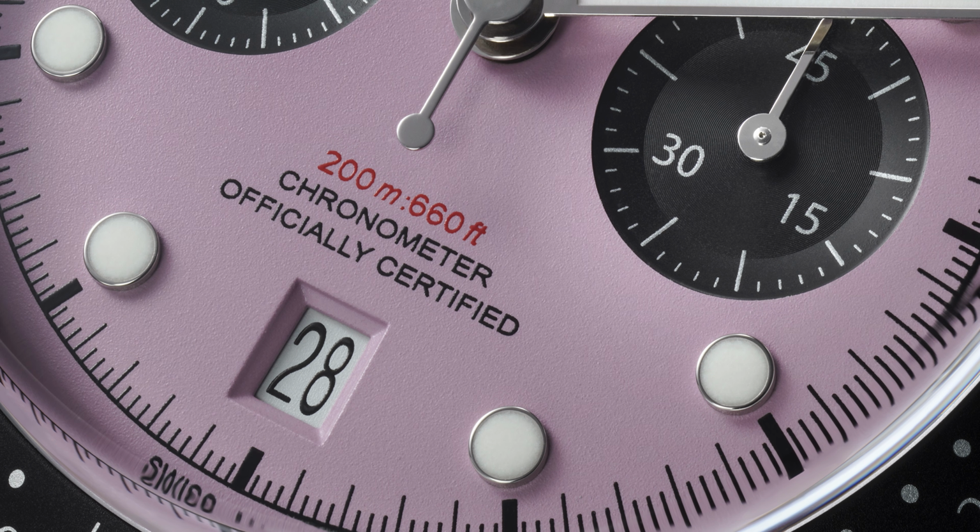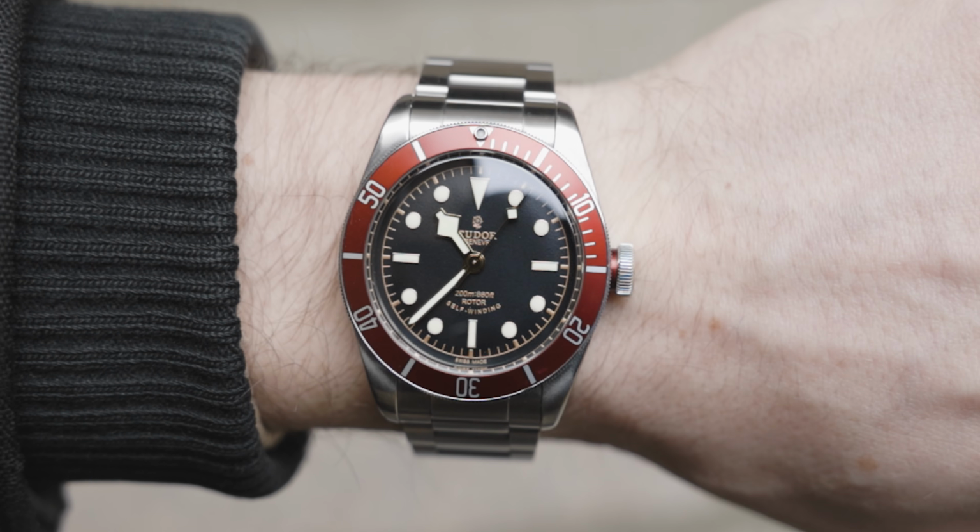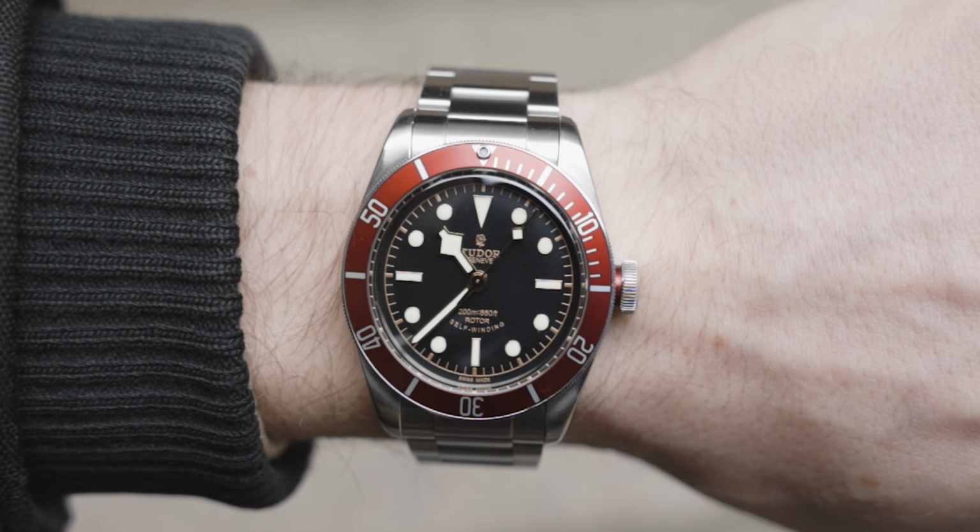On the subject of Tudor, this would be as good a time as any to do, I suppose. I actually have the new, it's not new, it's old, and I need to get it serviced, but it's the Tudor Blancpain ETA variant. This is normally called the Smiley variant, and it's time for the wrist check.